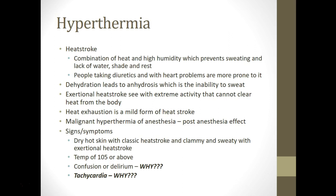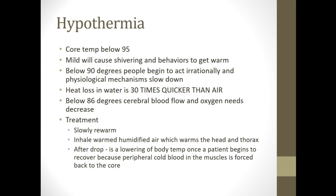Now, tachycardia. Don't forget that as you increase temperature, body will increase metabolism. As we increase metabolism, we increase usage of oxygen and glucose. If we increase the use of oxygen and glucose, your heart is going to beat more, so we could get more oxygen and glucose out to the tissues of the body, which causes a lot of stress in the heart.